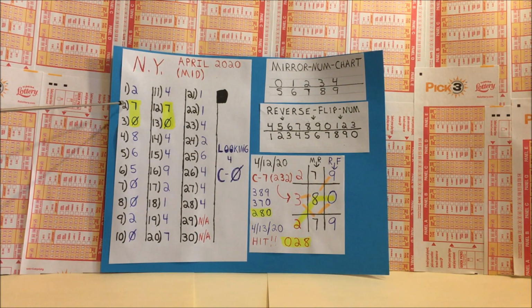So as we see on the 2nd of April, they played from the 7th column. And on the 3rd of April, they played from the 0 column. 10 days later, they come right back to this same pattern. On the 12th, they play from the 7th column, and on the 13th, they play from the 0 column, okay? These are patterns. These are things you want to look for. These are the things that's going to minimize those combination selections and also prepare you for bigger hits, okay?